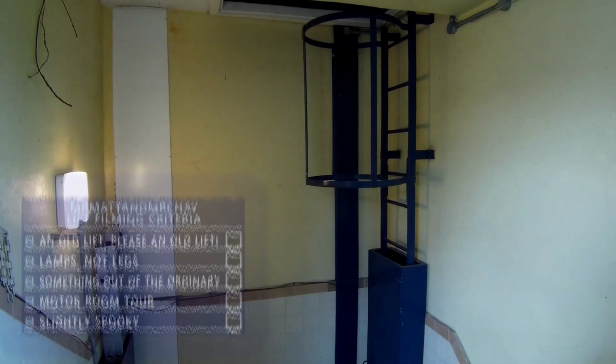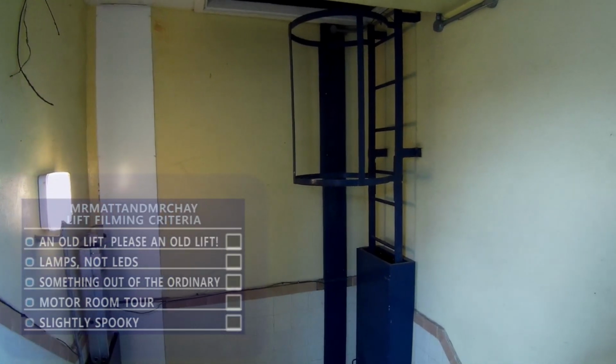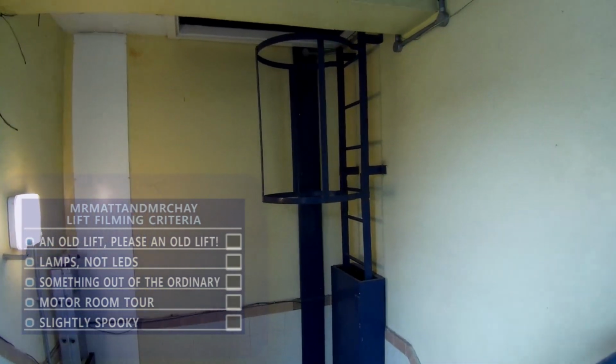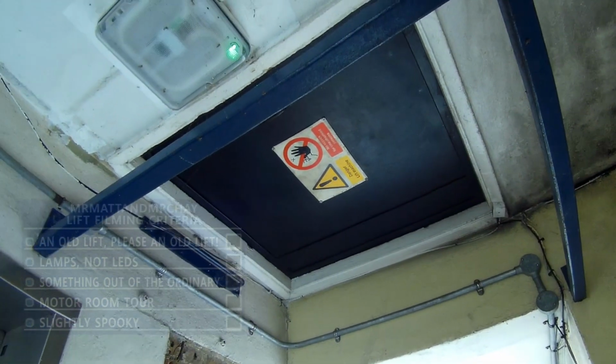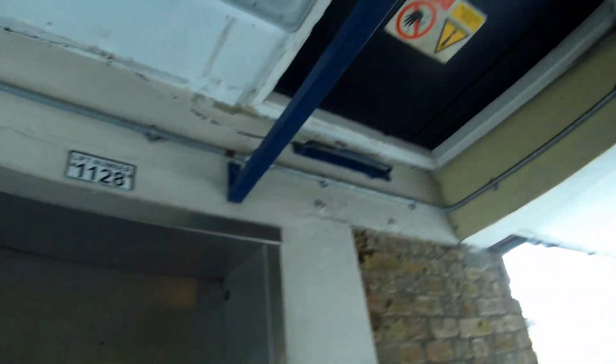Don't just film anything. If a lift doesn't meet my criteria, then I simply can't be bothered to film it. This lift has been modernised at some point, but the original buttons, lamps and interior have been left alone, meaning it still resembles a dark style coffin lift that I was once afraid of.